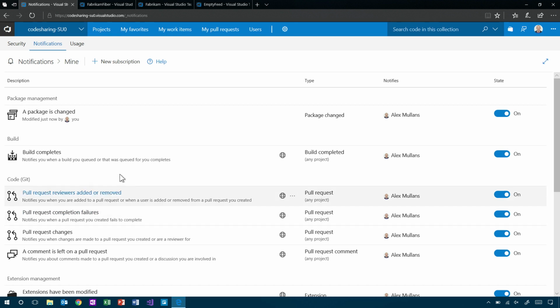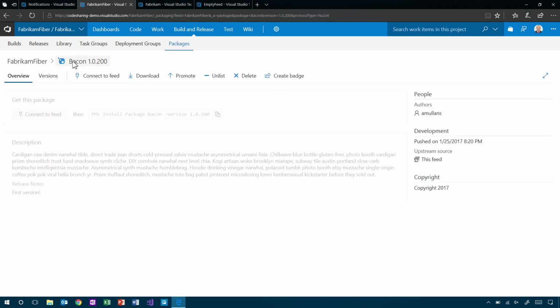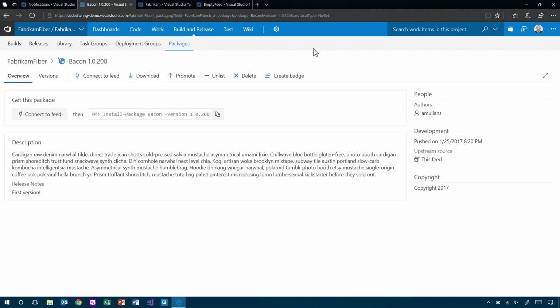Okay. Now, another way to stay up to date with packages is something that we call badges. If you've ever been to a GitHub README, those little squares you see up at the top, like my GitHub status, my NuGet package status. Yep. Yeah, so you're familiar with those. So we have those now in package management as well. So I'm going to click into my favorite demo package, my venerable bacon package. Makes me hungry every time.